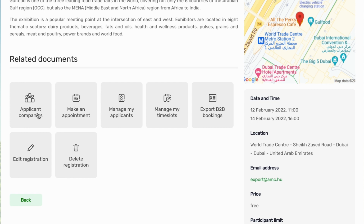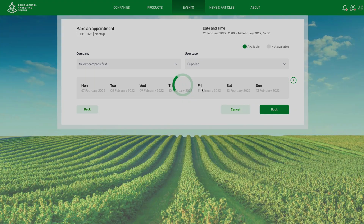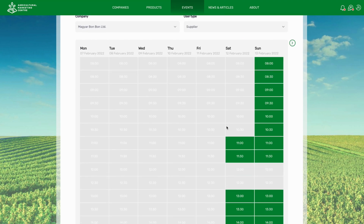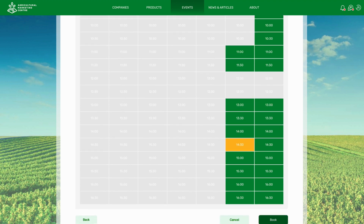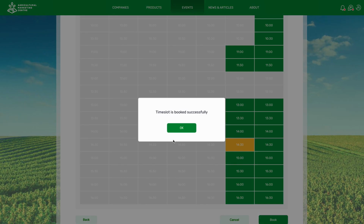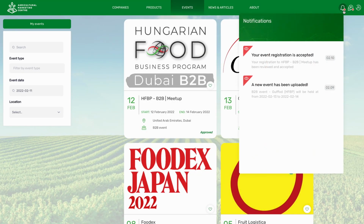If the time slot is available at the company you want to meet with, the field is marked with green color. Unavailable appointments are marked with red, while taken appointments are gray. Select the time slot that suits you and click on the Book button. After your appointment request has been accepted, you get a notification.